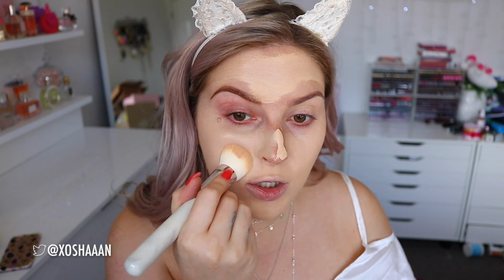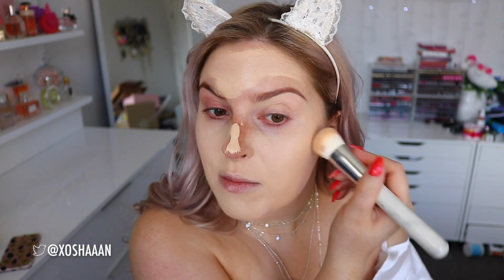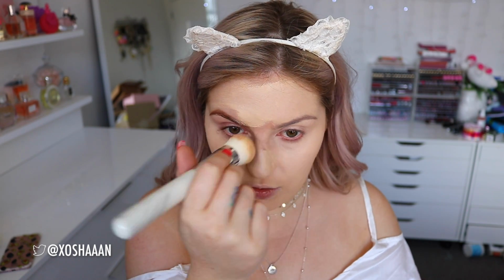Okay, straight away, this doesn't happen very often, but I prefer the way it looks on the primed side. It just looks a little bit more, I don't know, multi-dimensional. It's very matte on the unprimed side. It looks a little bit heavier. See, one pump all over my face is almost too much. I did use a little bit here, of course, but still.